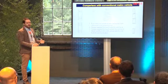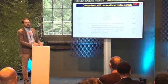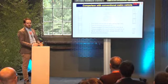To investigate the behavior of this new solution in terms of wear numbers, some multi-body simulations were performed.